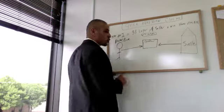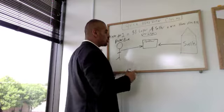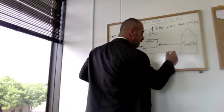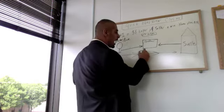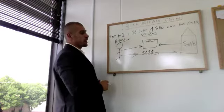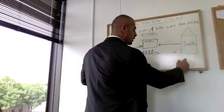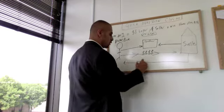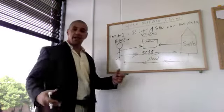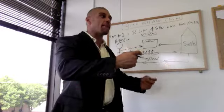Once you determine the terms of the contract, the next thing that happens is that when you go to closing, you're going to give the seller cash for his property, and what he's going to give you in return is a deed, which basically means the seller transfers his ownership of the property to you.